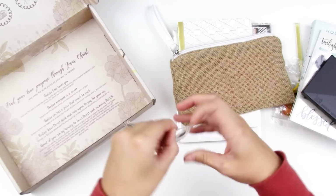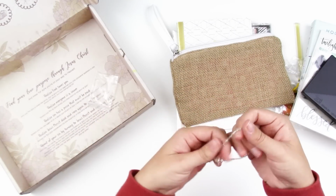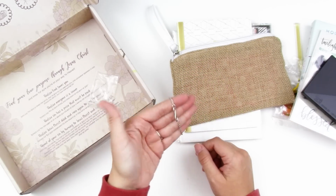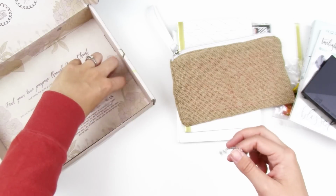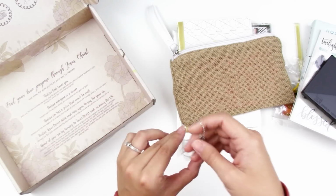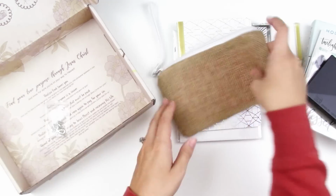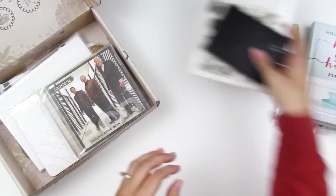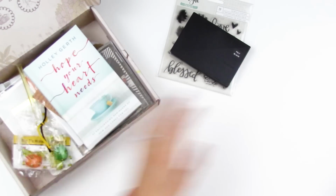This goes along with the necklace that they had a couple months ago. So it's this little silver infinity bracelet. It's really, really cute. It'd be great for layering up. So I love that they just include such a variety of products, you know, for journaling and just Christian lifestyle type goodies. I love that. So there's a look at everything that comes in November's kit. Let me leave these out because I'll show you how to stamp those real quick.